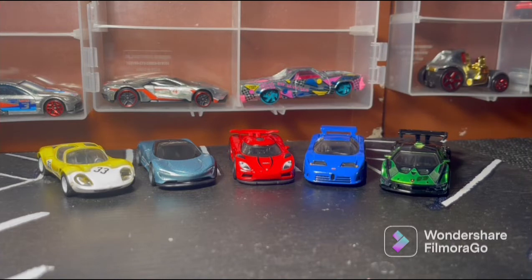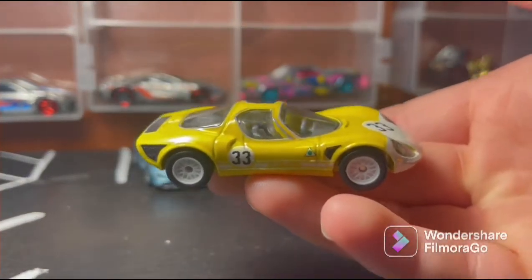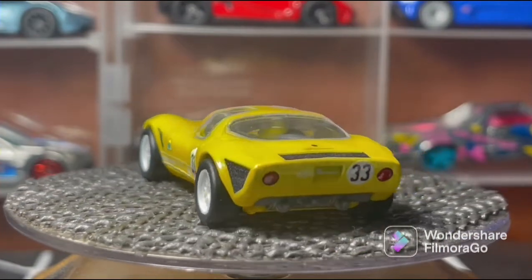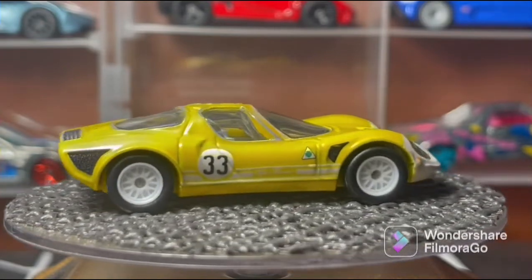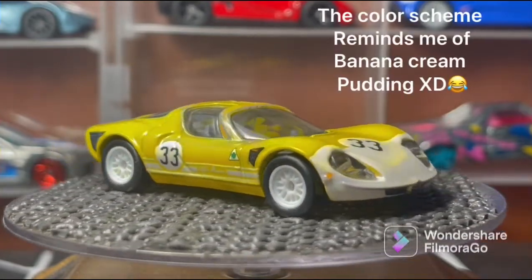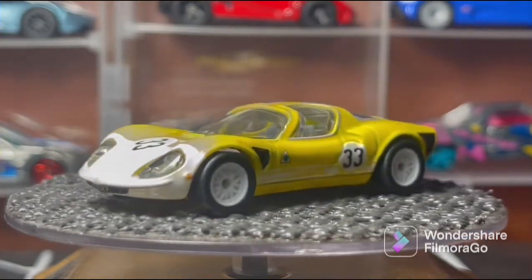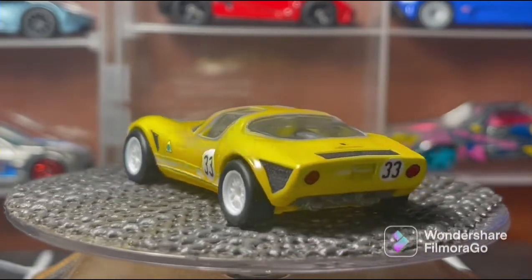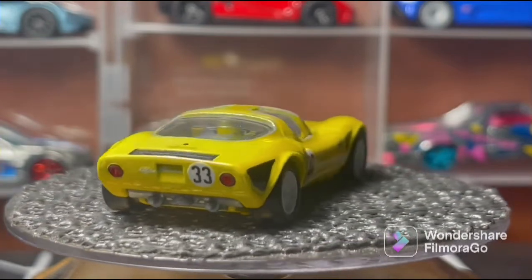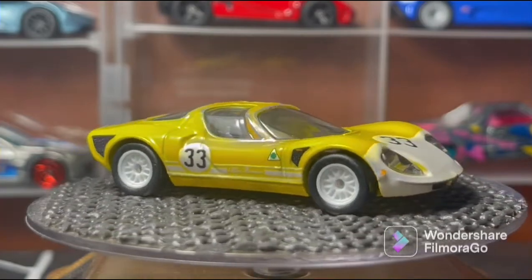So the first car we have here is this '16 Alfa Romeo Stradale. This one's probably the best version of this car I've ever seen, dude. I love it a lot. It looks clean, nice rims, yellow paint, white front. This car was first seen and released in the 2020 Boulevard in red, and I regret leaving that one behind, but that was a clean looking one too. But now I'm finally happy I got it again. This one is really cool. This is its second time debuting in Car Culture here. So there's your Alfa Romeo.